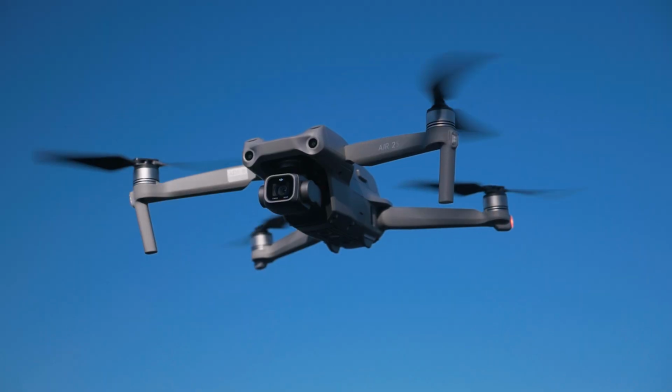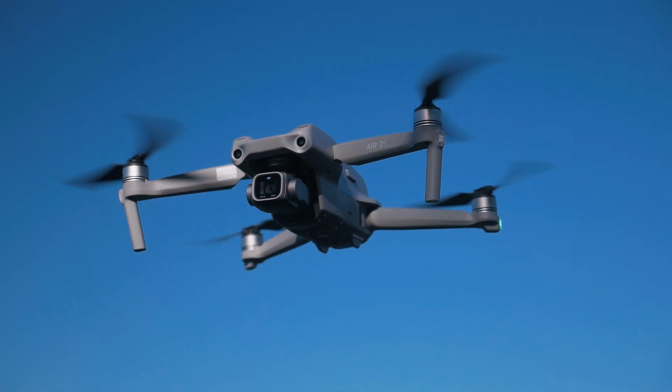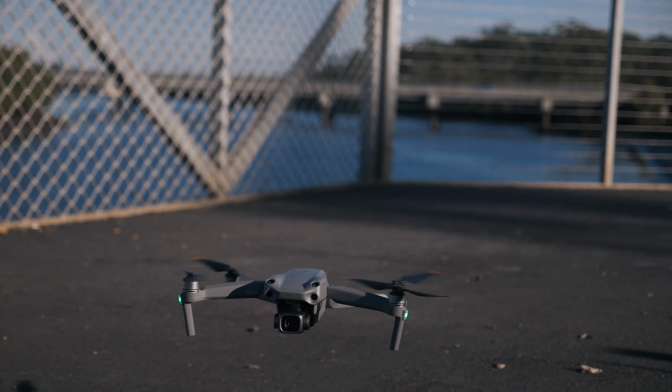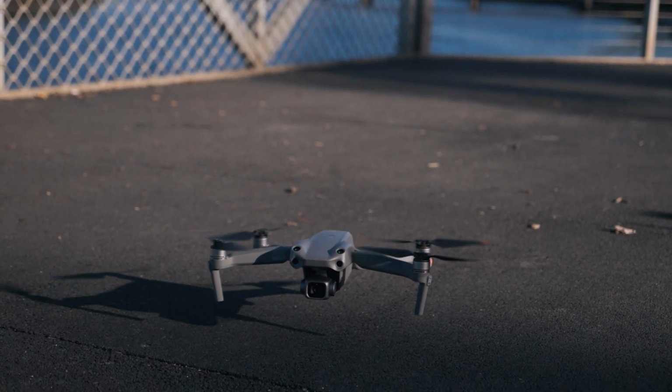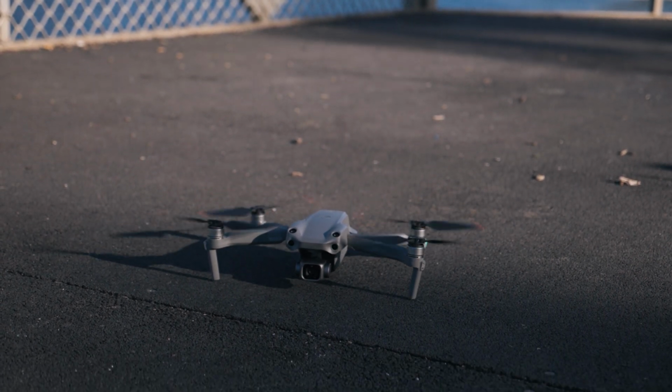Mentioning 1-inch sensors, it's also significantly larger than the sensors on the Tello, but also the Mini SE and the Mini 2. That 1-inch sensor is going to make the world of difference if you care about photo and video. It's a 20 megapixel sensor, not a 12 megapixel sensor. Like I said, it's got 5.4K, plus it can also track you. So it's got active track options, unlike the other ones I've mentioned prior.